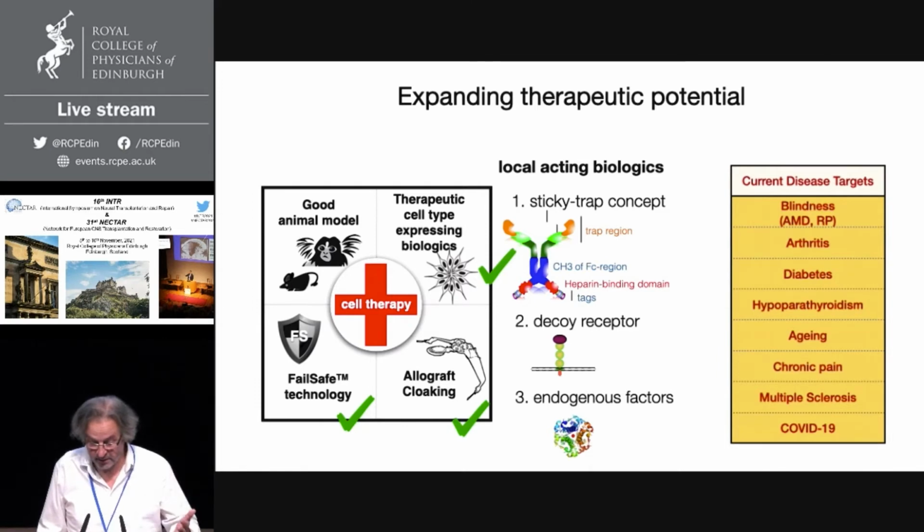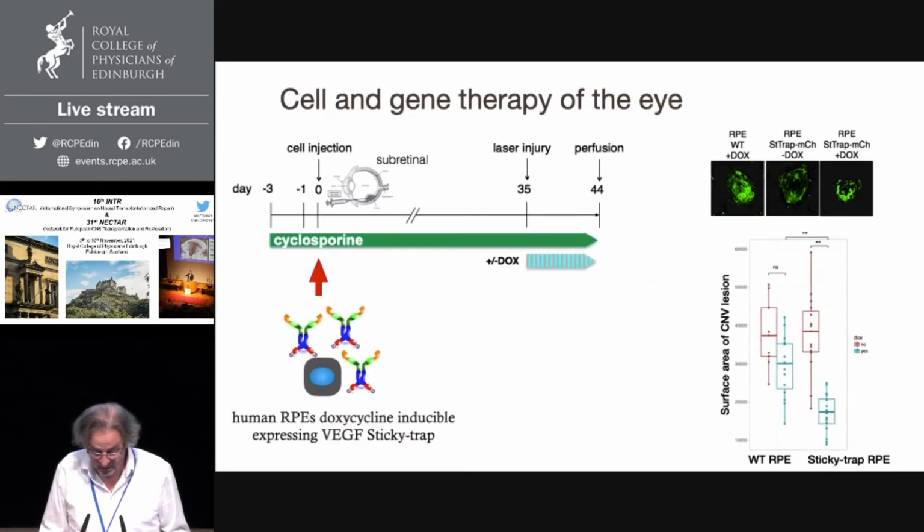All require specific biologics to be expressed to synergize with the cell therapy or to provide a therapeutic effect on their own. Anti-VEGF works in treating eye disease, so we put retinal pigmented epithelium expressing an anti-VEGF into the subretinal region of the retina, using a laser-induced ablation model of the retina and looking at the neovascularization after that. If we inject these cells into the eye, we can suppress the neovascularization of the retina, which is practically the underlying problem with, for example, age-related macular degeneration.